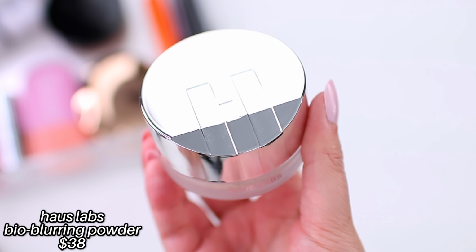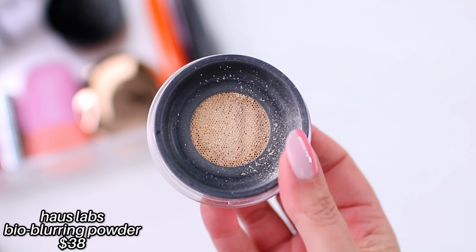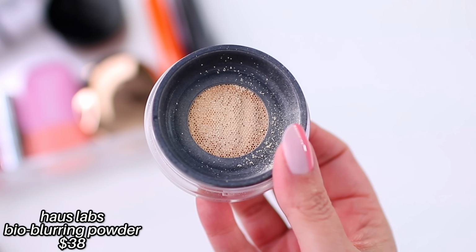The other powder I wanted to share an update on is this one from Haus Labs. It's the Bio Blurring Loose Setting Powder. I love this product. I think it is really gorgeous. It's different than a lot of other loose powders I have. The other loose powder I've been using quite a bit lately is the Huda Beauty one. That one feels heavier and it's definitely more mattifying. It gives a little bit of coverage. This one looks and feels more natural on the skin. It feels like a very lightweight powder.